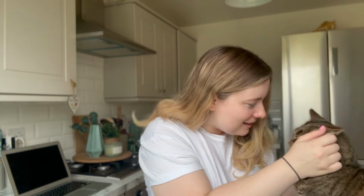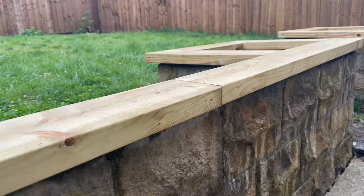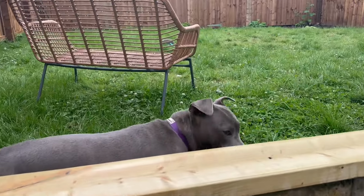Luckily, this is an old top I've put on for painting because I'm absolutely covered in cat hair now. Aren't I? Mwah, I love you. I love you. I've also got hay fever. Thank you, Miley. Missy. Hello.